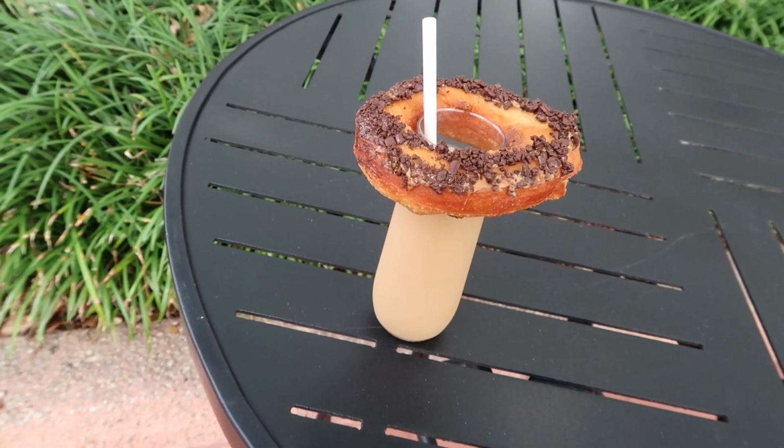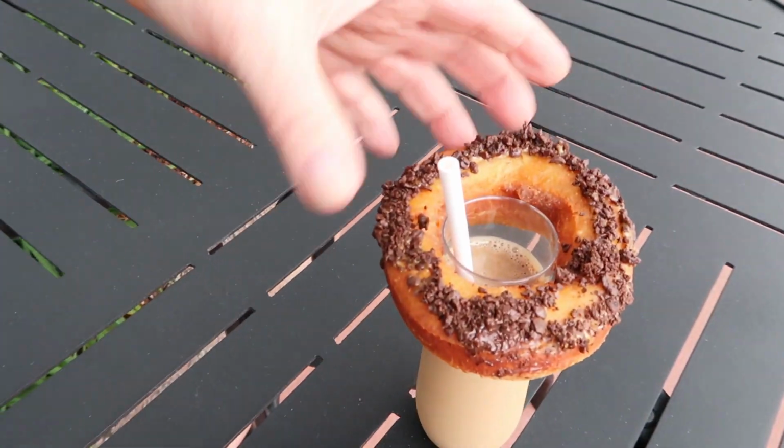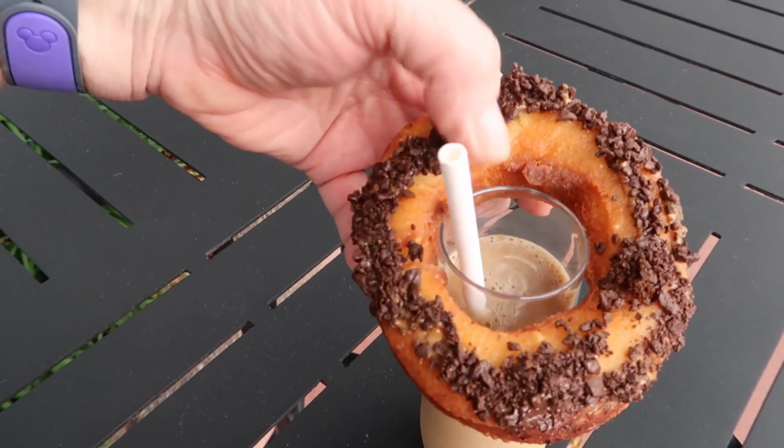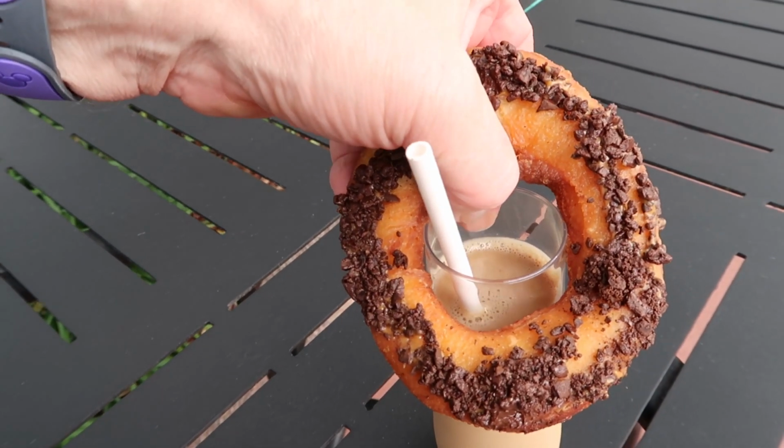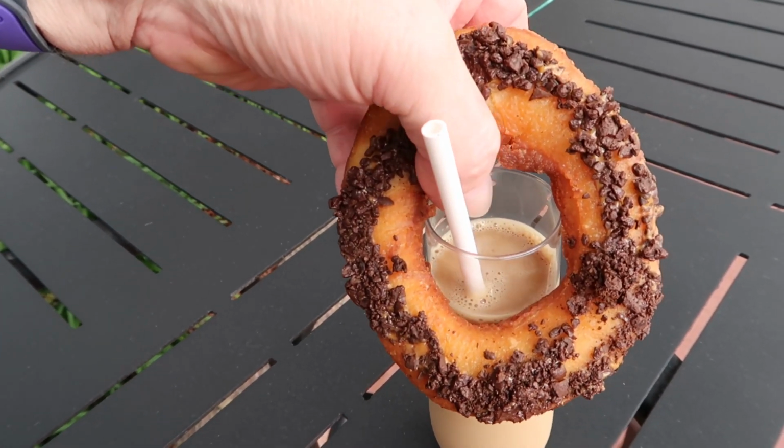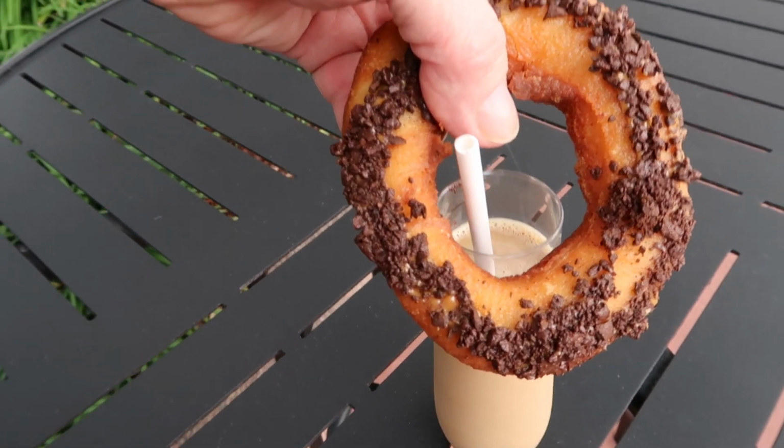And we have a lot of noise overhead because we're beneath Test Track. And the funny thing is, I'm not real big on cold coffee drinks, and I'm not a really avid donut eater, but this just looked too interesting to pass up. So let's try the donut first. Well, I don't want to tip the drink over. They really have that jam down there. I might need two hands for this. Oh, we got it. See how it tastes.